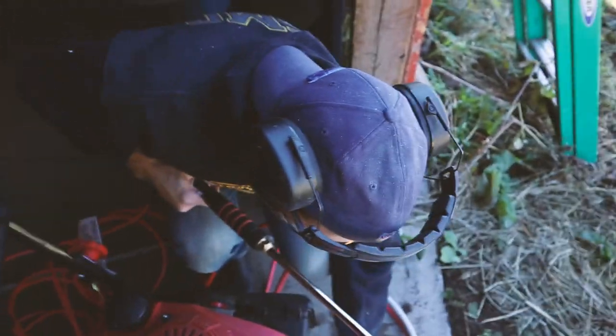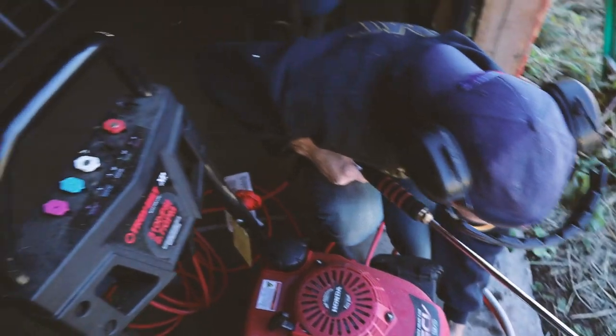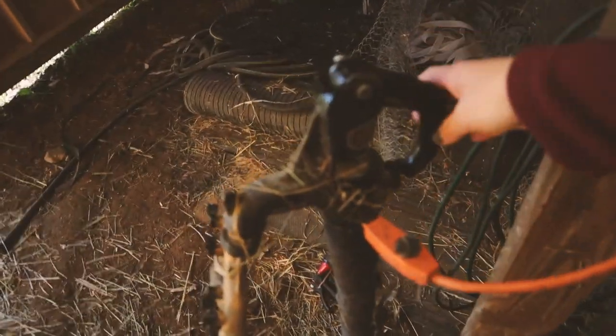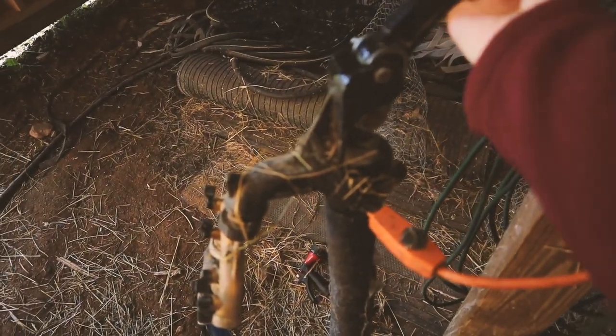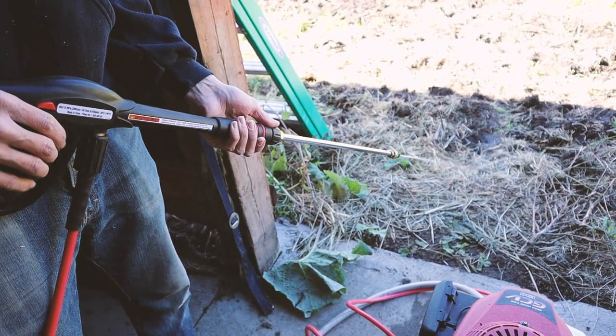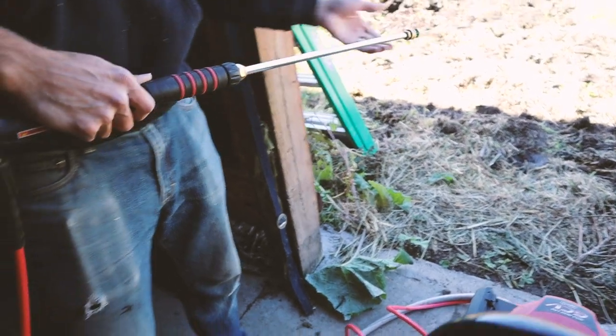Where is it? Is it the one that we normally use? Yeah. Okay. Don't look, guys. This barn is a disaster. Look at this beautiful stuff. Doesn't seem very high pressure. It's not on yet. What do you mean?